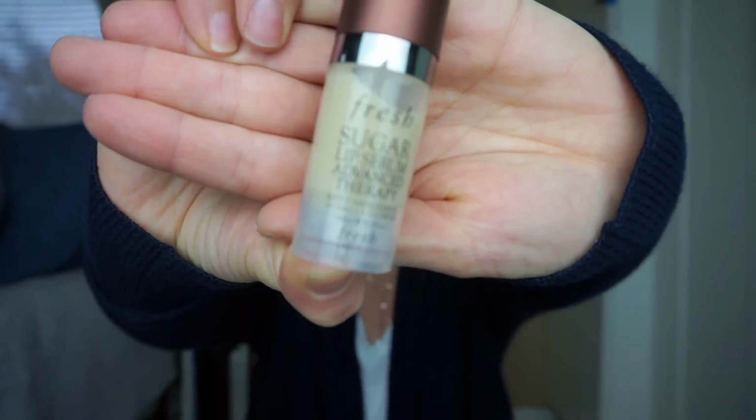Everybody knows how much I really like Sugar by Fresh. Well, I finally decided to try their lip serum in the advanced. I think it's their only lip serum, but it's been great. At night I put on a little bit, and then I put my normal, I think right now I'm using Dior's lip conditioner over it, and I really do feel like my lips are probably softer than they have ever been, especially in the winter.